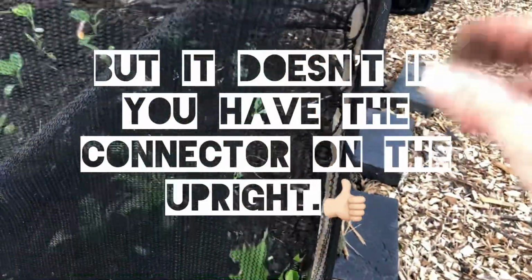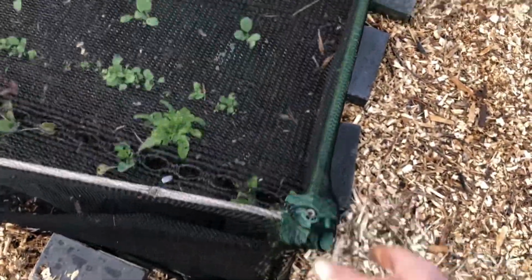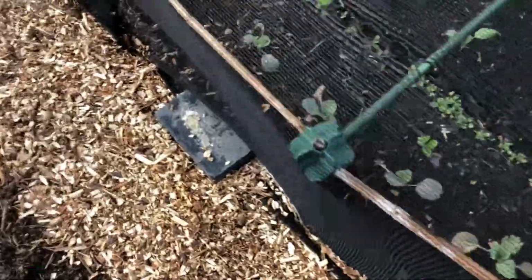It can fall through the cane, just like that, and it will slide down, especially if a bird lands on it. So it's best to have these little connector blocks on the open-ended bit pointed up all the way round, like that.